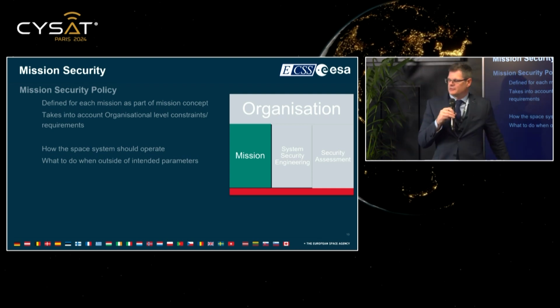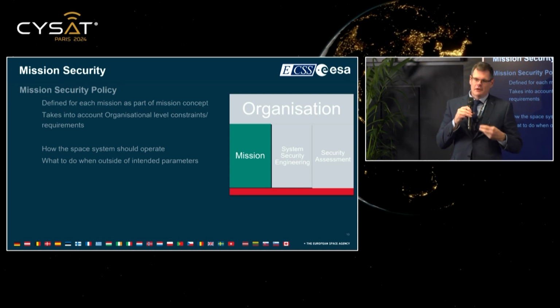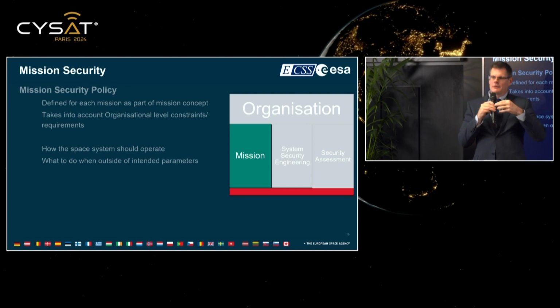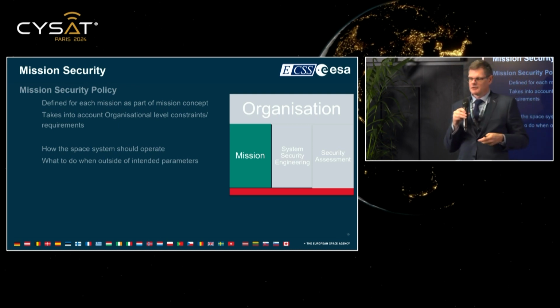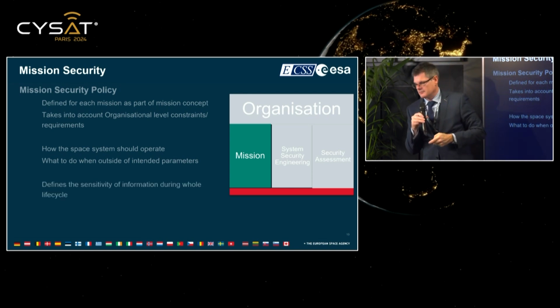Yeah, so when you're using shared resources, because we know that big space missions have hundreds of contracts, hundreds of contractors, so you're going to share resources. You need to make sure that how you share those resources is agreed at the highest level, so that the owner of that activity needs to agree how you're going to share the resources.